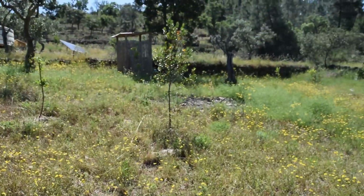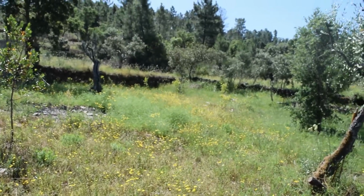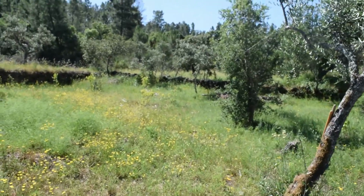This is actually one of my favorite terraces. Martin did actually mow the whole terrace like 2 weeks ago, but then it started raining again and everything just grew back like crazy.